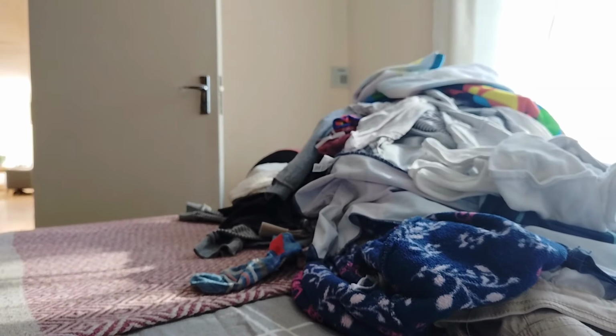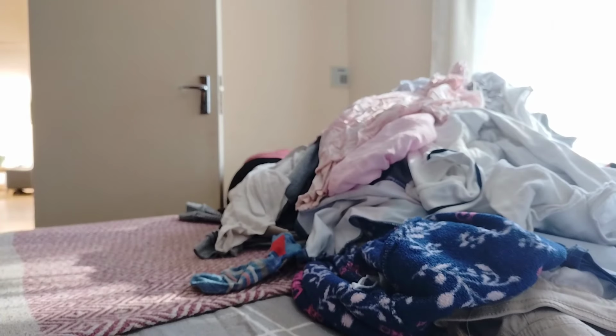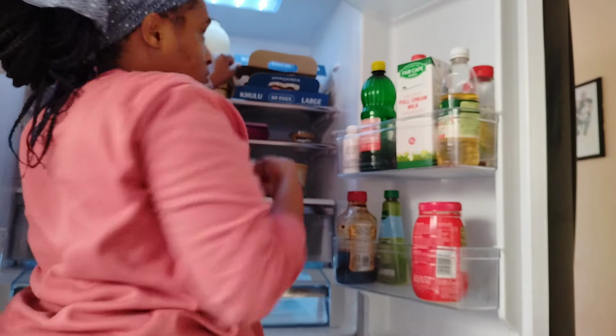So just as I was about to fold some laundry, I decided to just go make breakfast because I was hungry. It took me a lot with that bedding because I had to take it out of the suitcase, so it was a lot. So I decided to make breakfast and I'll get back to the laundry later on.